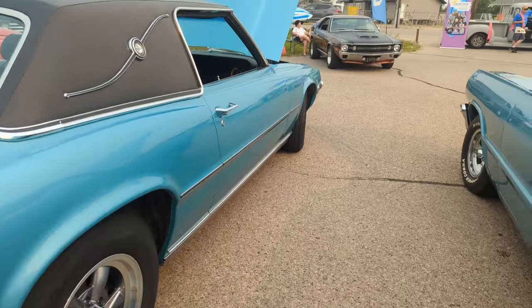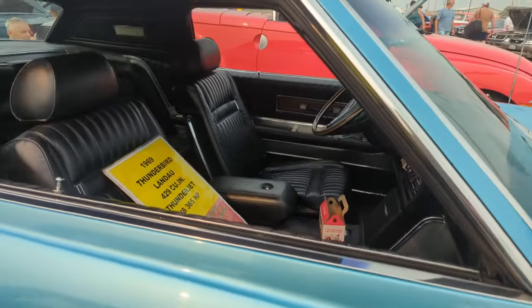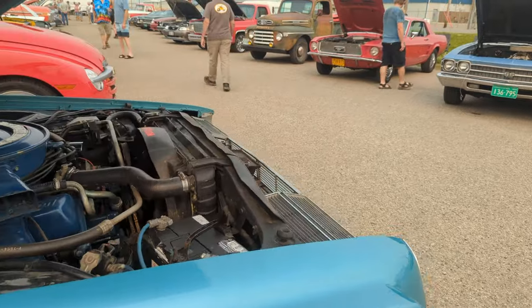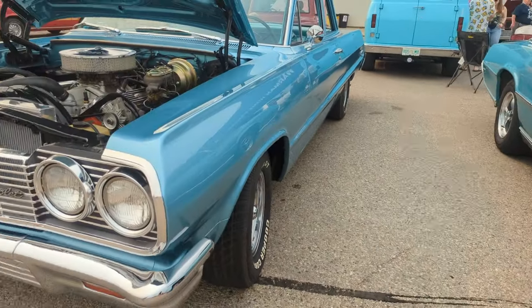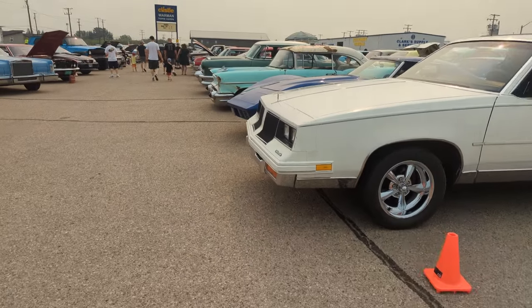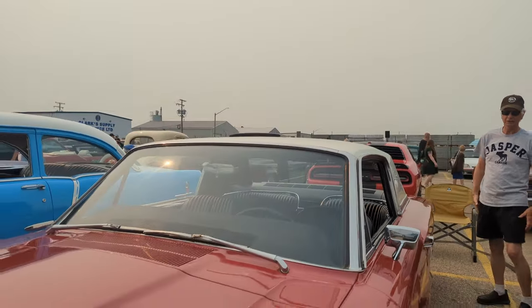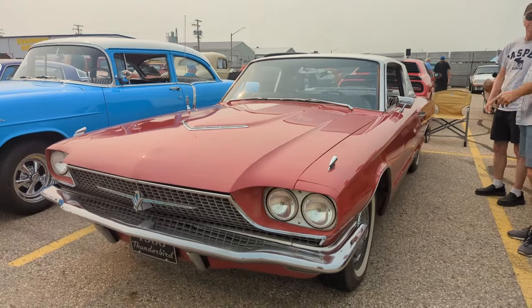Here's a Thunderbird. Yeah, that's a nice one. Late 60s. 69. Yeah. Pretty sweet. Looks good. Thunderbird right here. Beverly will get a few shots of it. Get some of that. 66, Al. 66, yeah. I've been picking up a set of window seals from them.